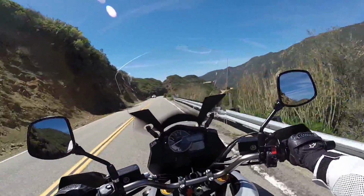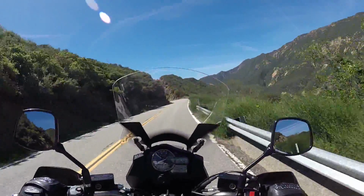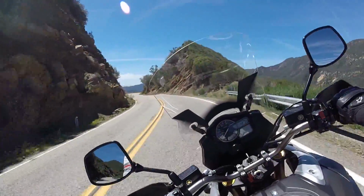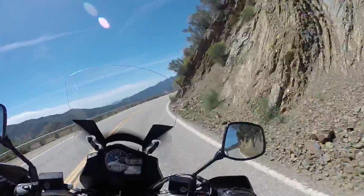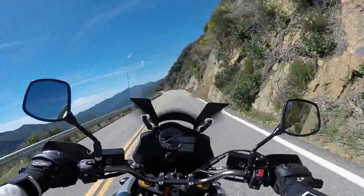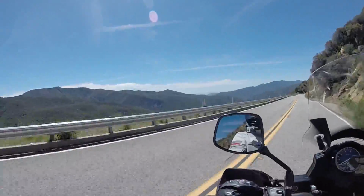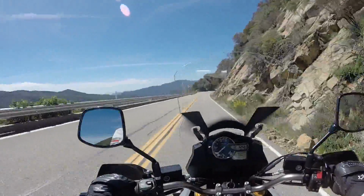I asked on Revzilla, you know, a couple of people answered, which was really nice. And what I asked was, did the panniers that come with the Adventure model fit over the can? And they do. So, look at that. There's a nice view for you. Hopefully getting all that.